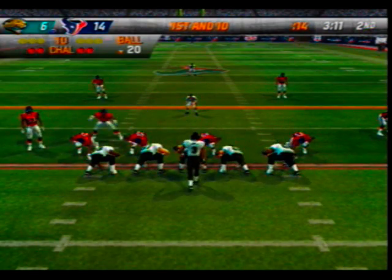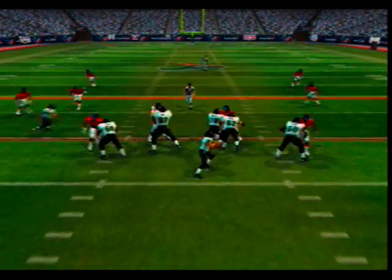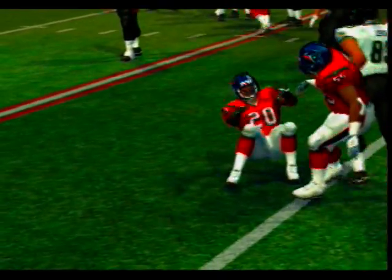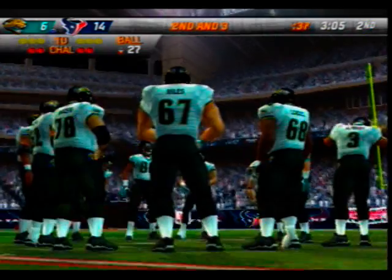First and 10. Here we go. The Jaguars line up in a five-receiver set this time. Throws it. He hits his target. McFadden comes up to make the play at the 27. Perry completes the pass. Good pickup, about 7 yards.